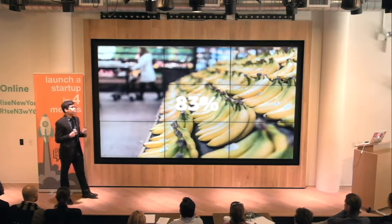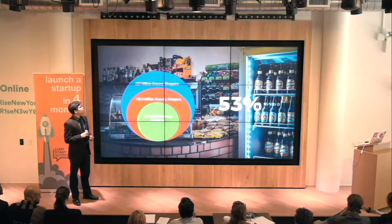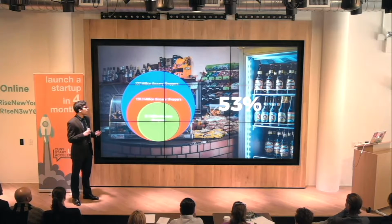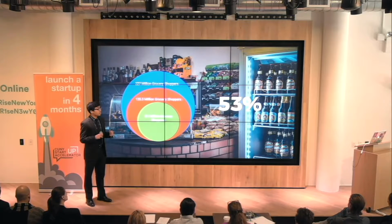So this leads to the market. Right now, 83% of people are affected by price and location for where they get their groceries. Additionally, from Market Track, we see that there are 227 million grocery shoppers in America, and 120.3 million grocery shoppers said that they would be willing to change where they shop based on price if it was cheaper at a different location. If you apply that to New York City, that's 3.1 million grocery shoppers. Additionally, 53% of people are shopping once or twice every week.